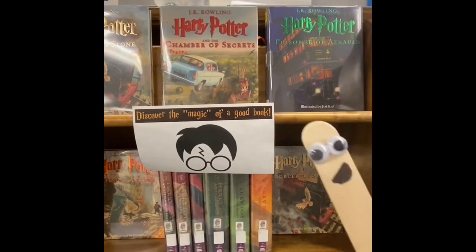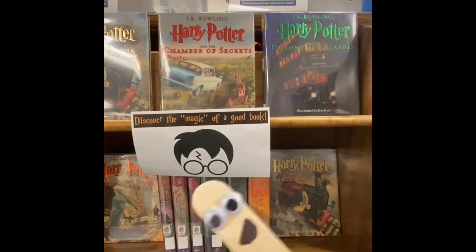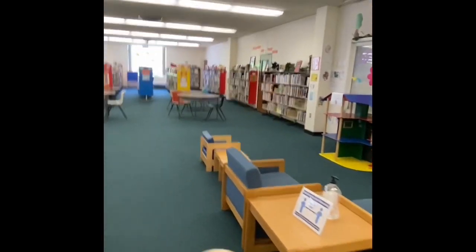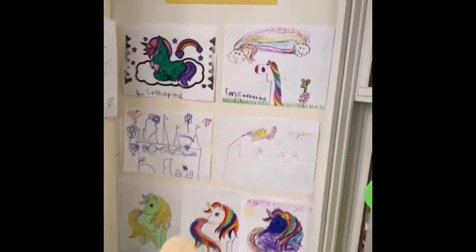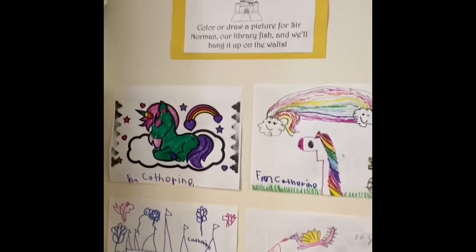Oh, hello, Magic Stick Man. What is it, boy? What is it? Okay, I'll follow you. Wonder what's so important that a former magic wand must dramatically pull me away from looking at books. Okay, I'm coming. Oh, you want to point out all the new drawings. Good thinking, Magic Stick Man.